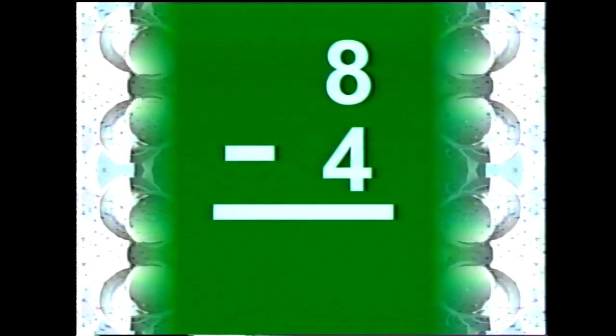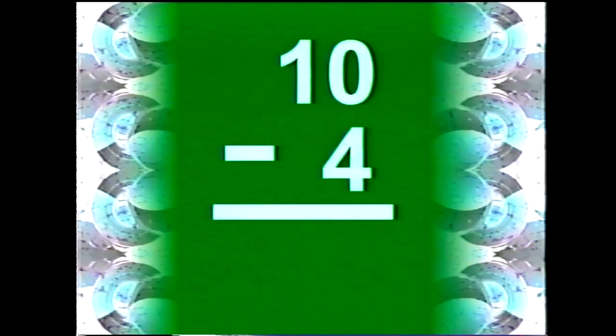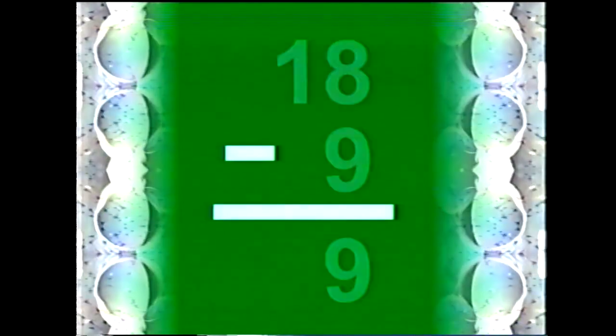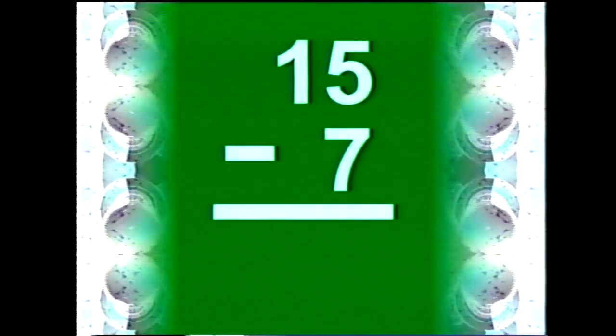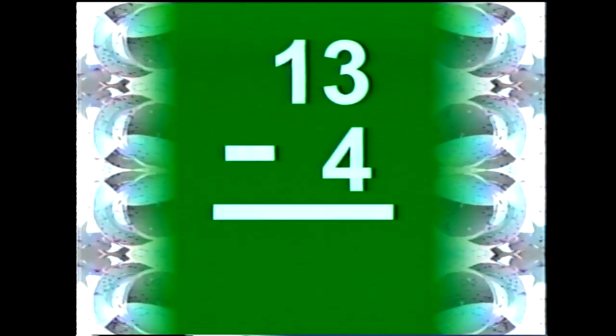4 is 4. 3 minus 1 is 2. 8 minus 3 is 5. 10 minus 4 is 6. 18 minus 9 is 9. 10 minus 1 is 9. 11 minus 4 is 7. 4 minus 2 is 2. 15 minus 7 is 8. 13 minus 4 is 9.